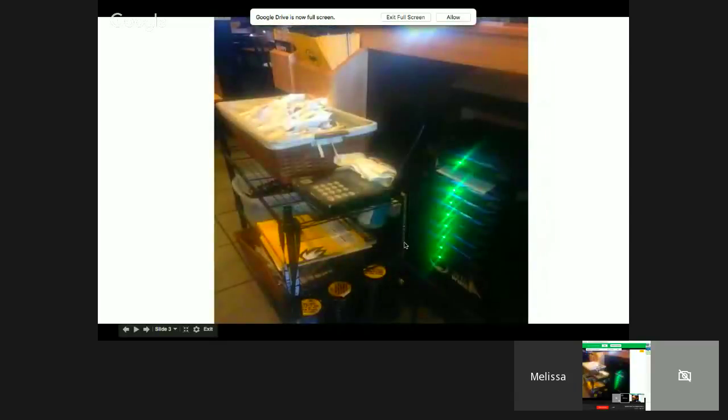So then this is where we keep the silverware and our menus. We also have over here our game tablets. Anybody can use them, so as soon as you walk in, we ask you how many are in your party. If you would like a game tablet, a lot of people don't know what they are, so I let them know they're free trivia games. A lot of people don't want to use them because at Applebee's you have to pay for the games, but here we have free games. So as soon as you say free, everybody wants to use them.